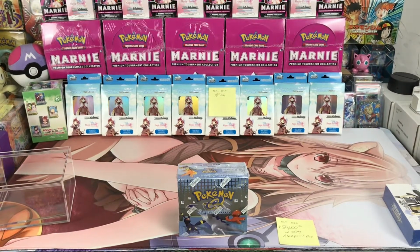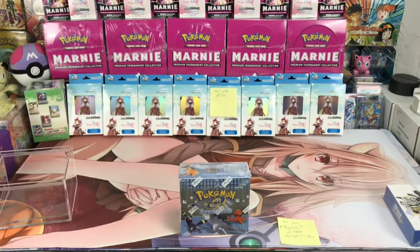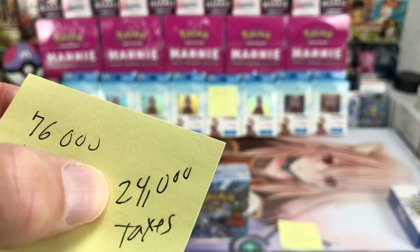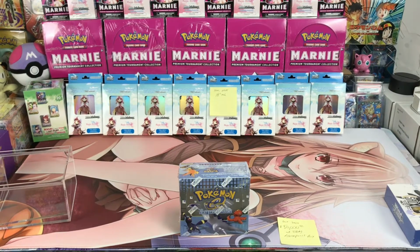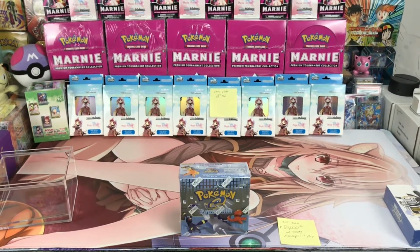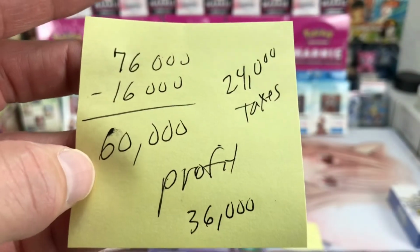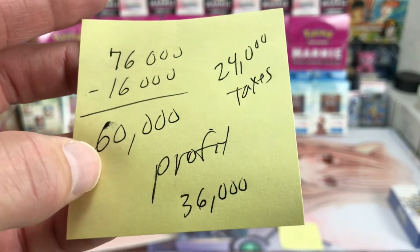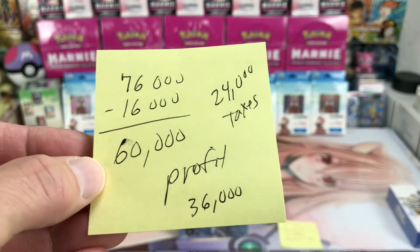So 60 times 40 is $24,000 in taxes. That's how much you'd have to pay in taxes if this was a stock. So your $60,000 profit now becomes $36,000. So that's what you get instead of 60. You get what I'm saying here? You following me? So stocks are a decent investment, but Pokemon and these trading card boxes are much better.